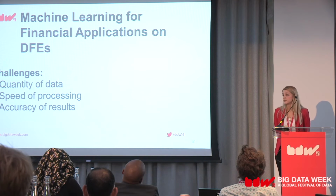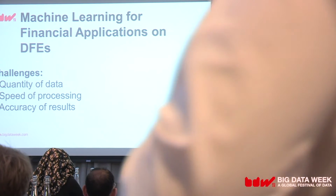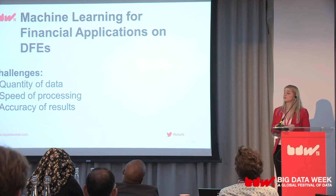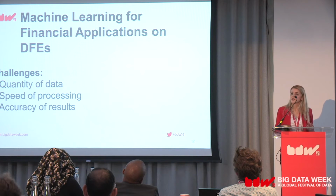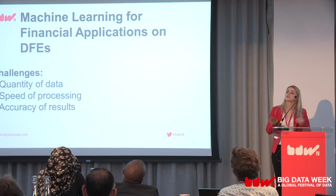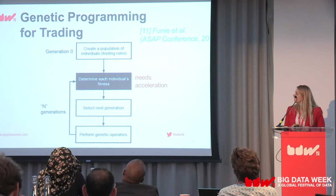The challenge here with financial applications, as we all know, is that we have a large amount of data to process. Take high-frequency trading, you will have a lot of data. The speed of processing, as I said before, is crucial, so the latency in which you process this data is very important. And of course, we need to consider the accuracy of results. In order to build our designs, we need to take care of the precision, and then account for the best trade-off between speed up and accuracy, and of course, resource utilization.